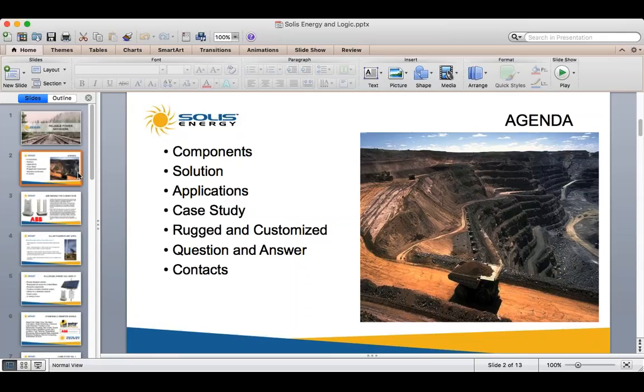for different jobs. Then at the end, I'd like to do a little bit of question and answer period, and then we'll share the all-important contact information. So if you have more questions, you can reach out and talk to the right representative for whatever you might need.